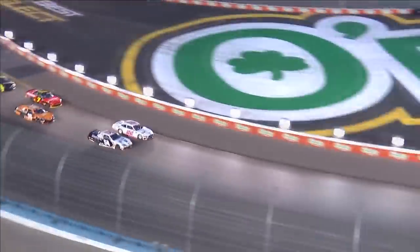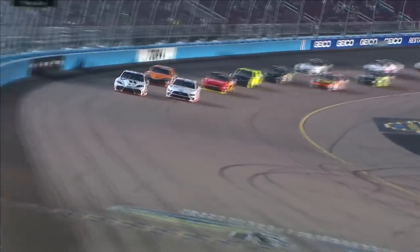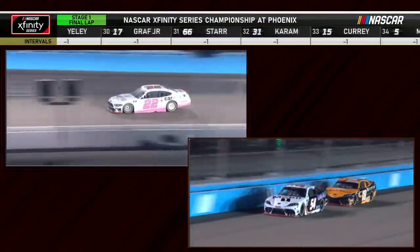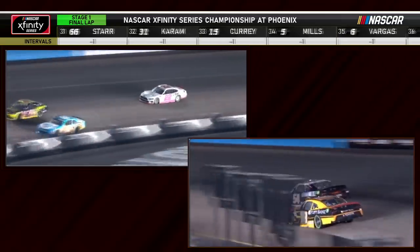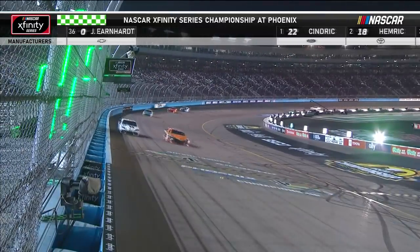This is just a taste of what we're going to see tonight on these restarts, with drivers getting four, five, six wide down the front straightaway through turns 1 and 2. And even though the 18 of Daniel Hemric may have been strong in practice yesterday, it's the 22 who comes out of turn number 4, and he will win stage 1.